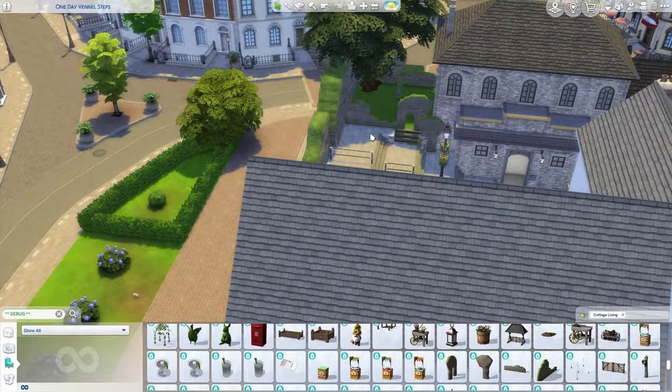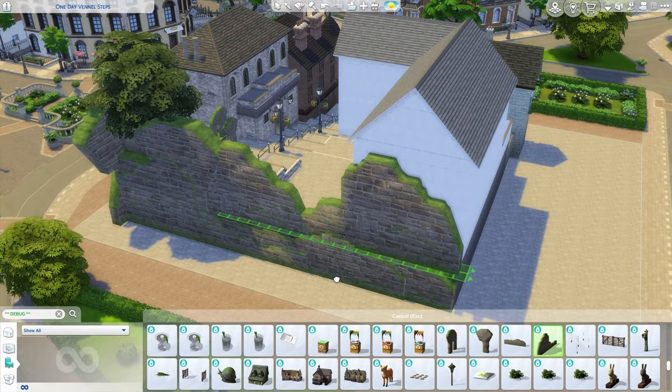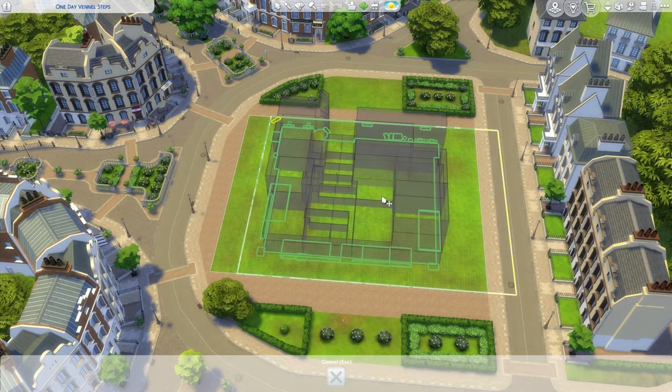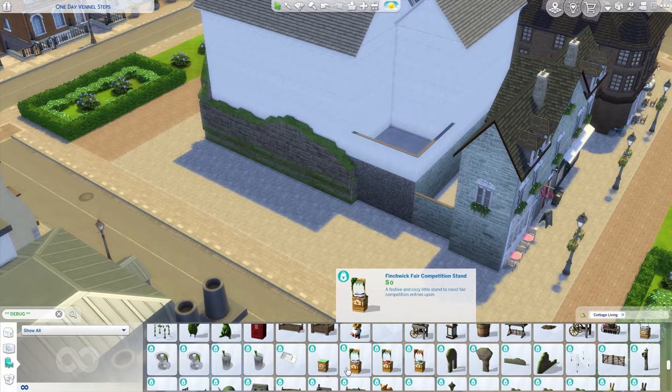So you'll see that I have used these big wall pieces from the cottage pack. I totally had a mind blank, I was going to call it the British pack, and that is not what it's called. But the cottage pack, which is, like I said before, quite an unnatural thing to do in The Sims.